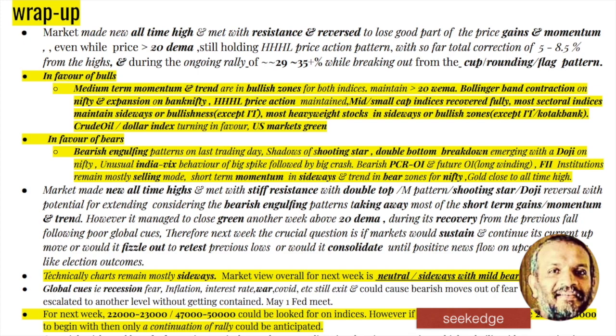So if you bucket the factors, that's where the bulls and the bears are. For the bulls, the medium-term momentum and the trend are bullish on both indices, though the short term has got hit. It still maintains the weekly exponential moving average greater than the 20 weekly exponential moving average. But the banks are not expanding on the downside. Nifty is at the beginning of a contraction and Banknifty is still expanding, so that way it goes in favor of the bulls.